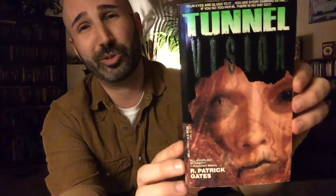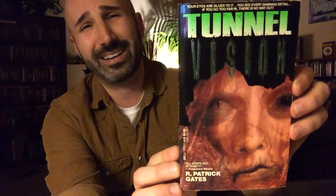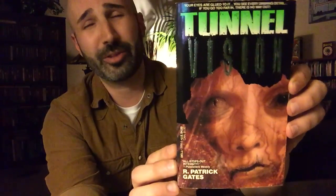So yeah, this one seems really intriguing. It seems like a Skipp and Spector type book. And I know it's got Skipp and Spector levels of splatter because R. Patrick Gates was not one to hold back. And I greatly admire that and appreciate it. So yeah, was super pumped to see this in such good condition.